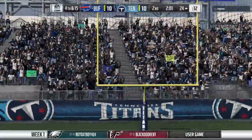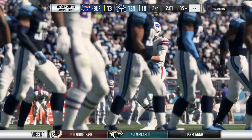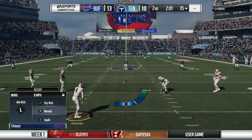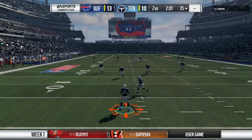And the 10-year vet knocks it through the goalpost, and the Bills have taken the lead. So it goes down as an 8-play drive, and they cap it with the field goal. Yeah, they were able to pick up a few first downs along the way, but they couldn't keep the momentum going all the way into the end zone. Now after the made field goal, Hauschka back out onto the field to kick it away.